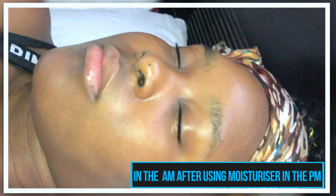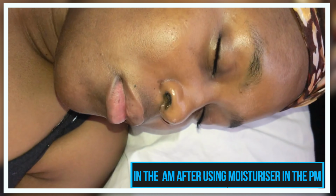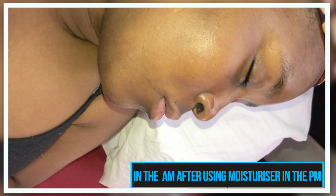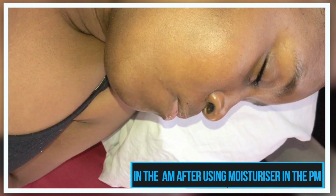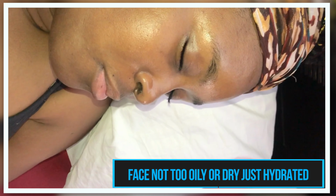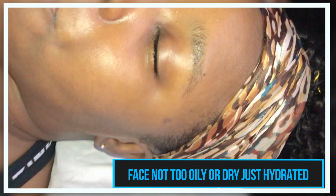I like how it feels. I like how my skin feels when I go to my bed and I wake up in the mornings. It doesn't feel dry. So I think that is very good. So I would say yes. And as I said before, I'm going to continue using this one. I'm not going to stop using it for any period of time.